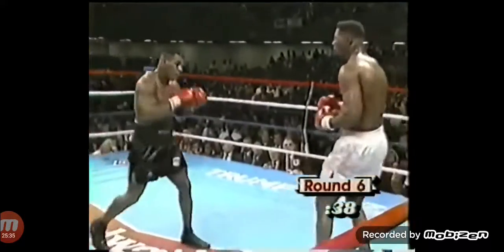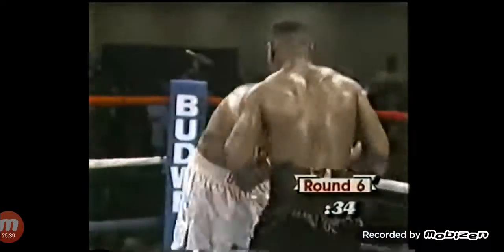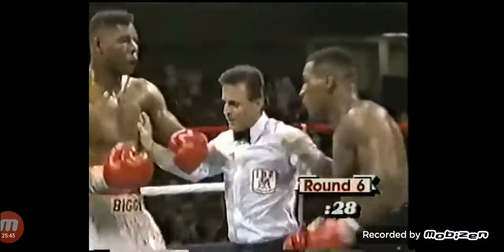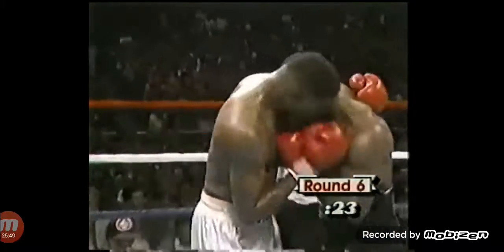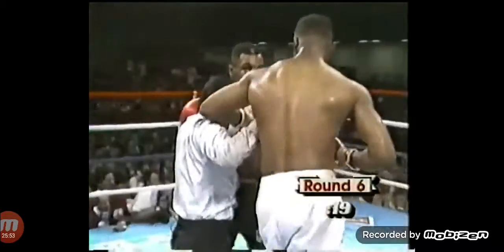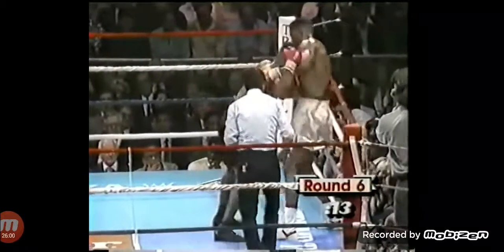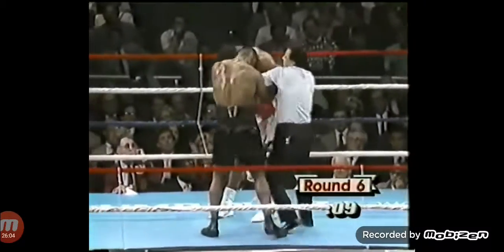These two, of course, go back a long way, all the way back to amateur days. Now the left hand, and there's a great shot. Biggs is in trouble. The way it looks now, Biggs like a defeated warrior. He's been pounded on for five rounds, and he's slowly but surely wearing down. His legs don't look steady. Tyson's getting stronger, and Biggs is just holding on.